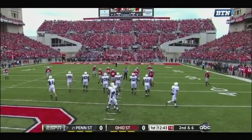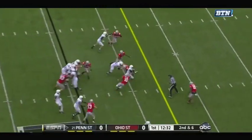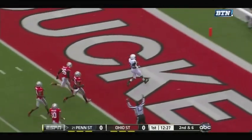First play, a little wildcat situation. The snap of the wildcat. Drake gives the ball to Green. 35-30. Here he goes. 15-10-5. Touchdown, Penn State. They score.